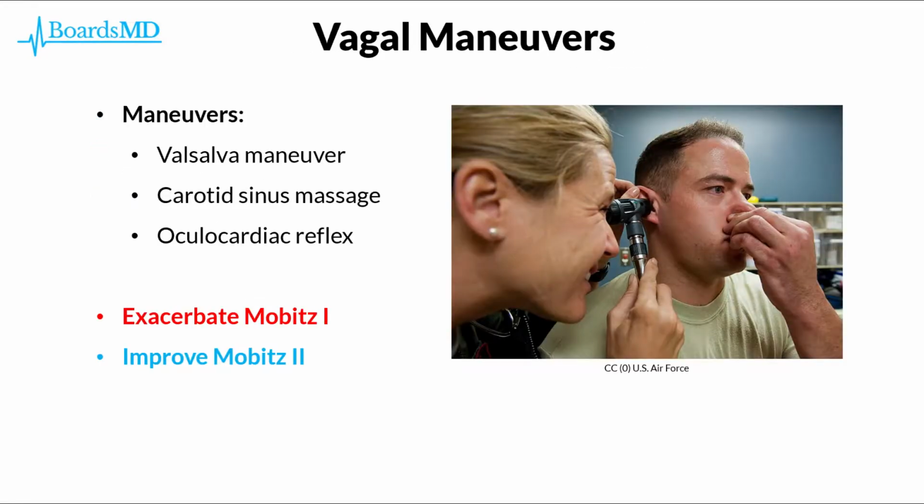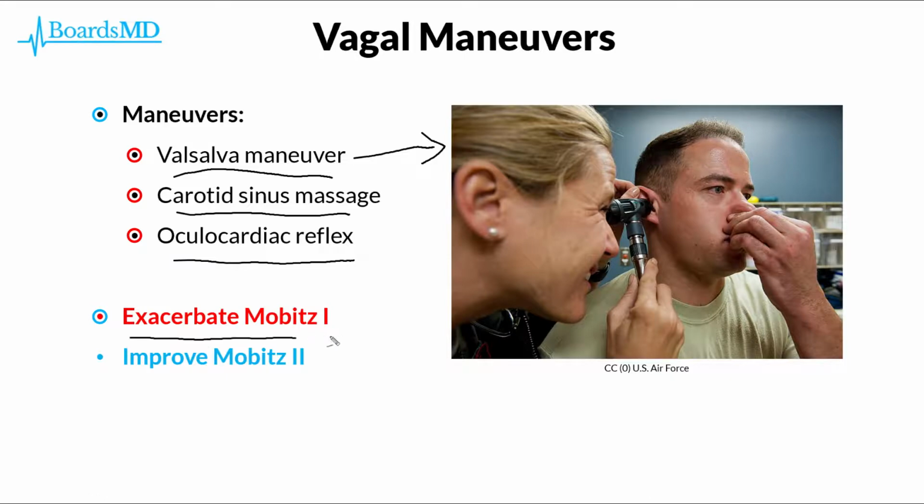This difference between Mobitz 1 and Mobitz 2 is also reflected in how these different types of heart block respond to vagal maneuvers. As we know, vagal maneuvers increase conduction through the vagal nerve and therefore are going to lead to decreased conduction through the AV node. Vagal maneuvers include the Valsalva maneuver, as pictured here on the right-hand side of the presentation, carotid sinus massage, as well as the oculocardiac reflex. In the case of all of these vagal maneuvers, there's going to be increased conduction through the vagal nerve, and therefore this is going to lead to slowed conduction through the AV node, thus exacerbating Mobitz type 1.